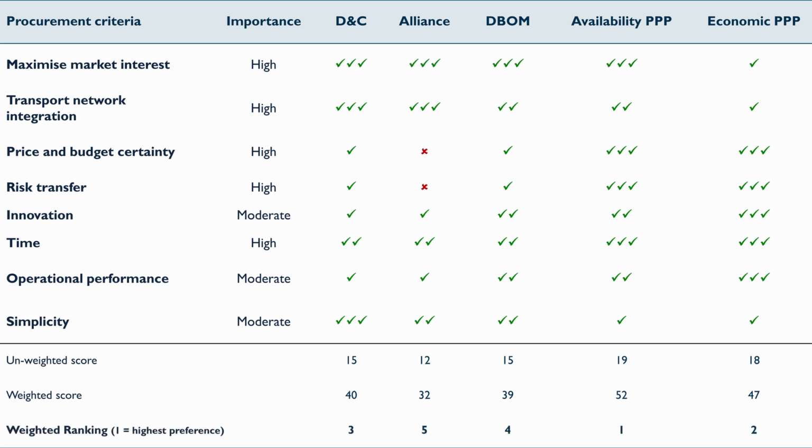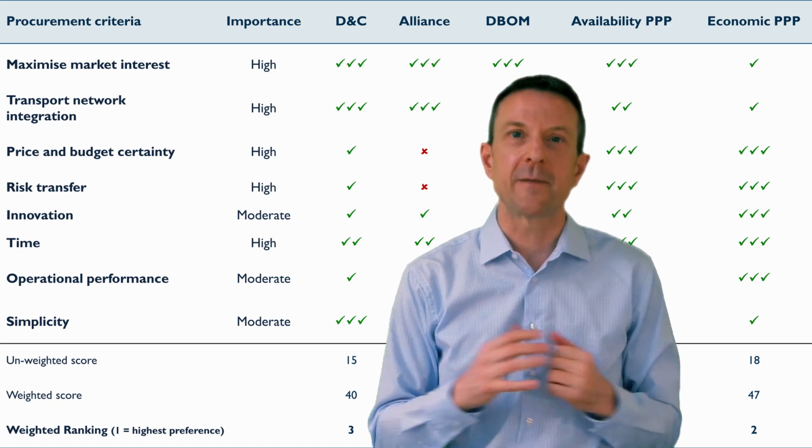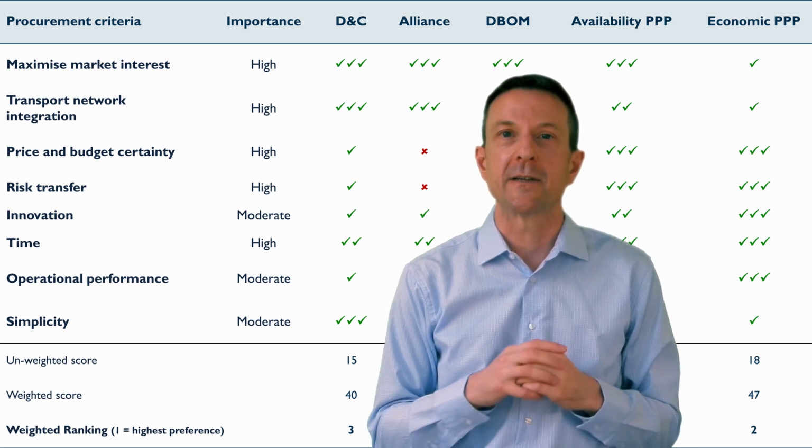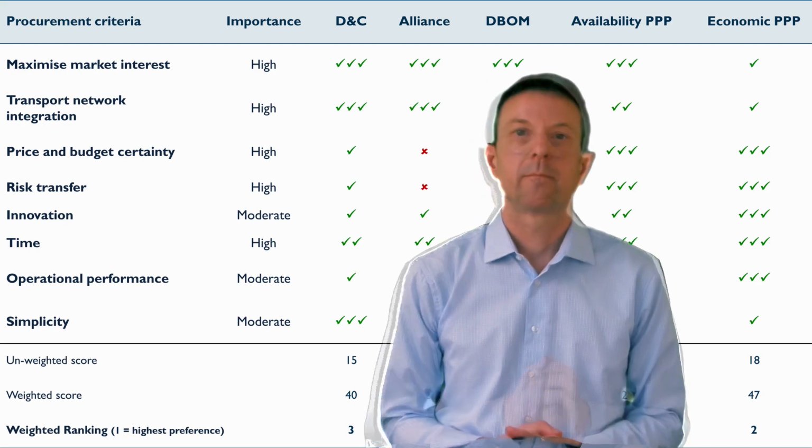So when we look at those weighted scores, we can now identify that the availability PPP has the highest overall score and is our first ranked delivery method. The economic PPP is second. The design and construct is third. Design, build, operate and maintain fourth. And the alliance comes fifth. And so that's the basis on which an availability PPP was chosen as the preferred procurement model for this project.